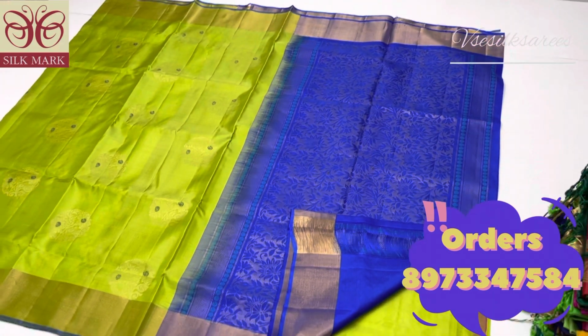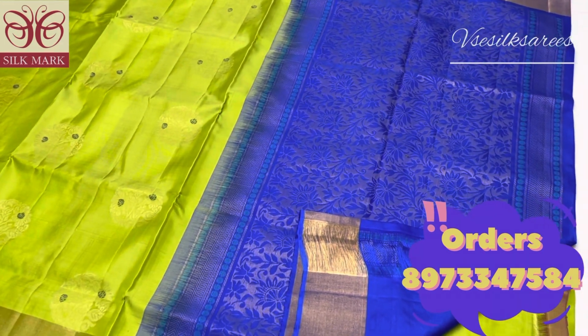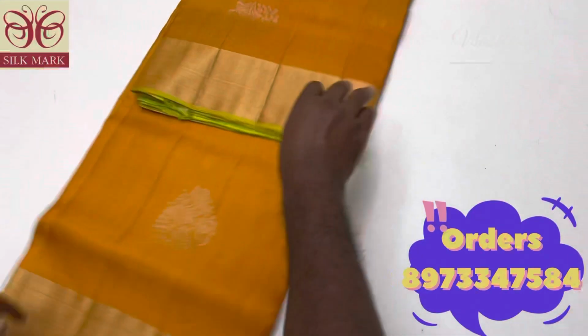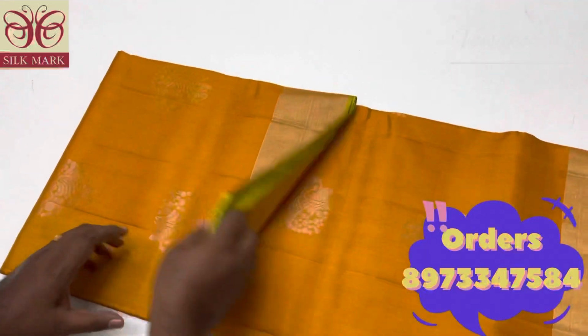If you want to book any of these sarees, if you want to see any color confirmation, we do have video call facility as well. You can check with us for video call facility and you can confirm the color of the saree which you want to book.